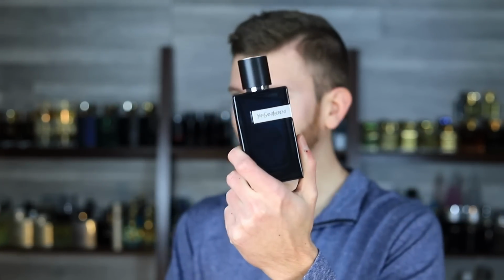Reason number 6 why you need this one. You can wear it to any situation. I think that's very important. If you're going to be spending a lot of money on something and ultimately you're going to be making an investment, you want to be able to use it. You know, you don't want it to sit there and collect dust and essentially feel like a waste of money.